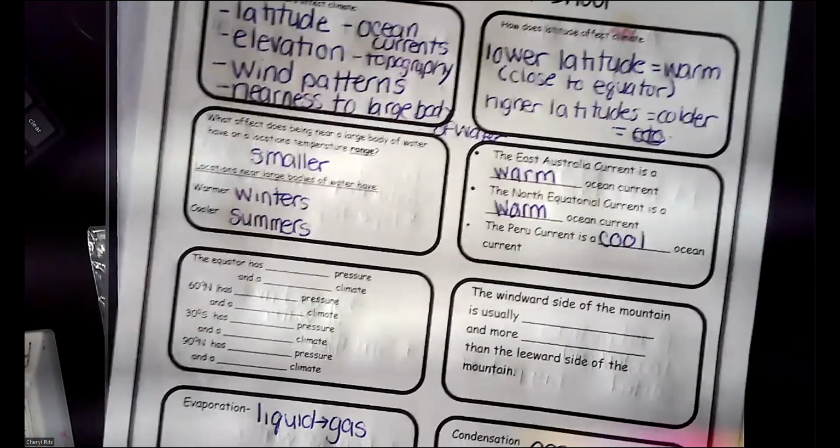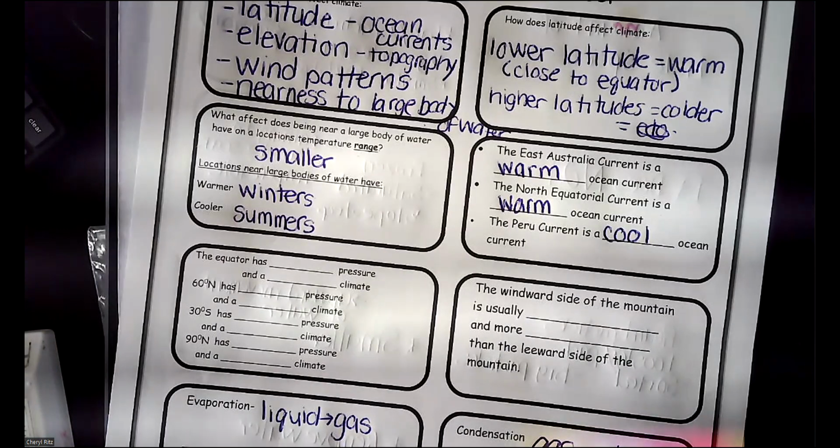All right, what about this next one? How do we figure out if the equator has blank pressure and if it has a blank climate? Where are we going to look for that? Flip through your reference table. That's cool if some of you can memorize it, but I would not even trust your brains to memorize this because it's really easy just to get it tangled up in there.